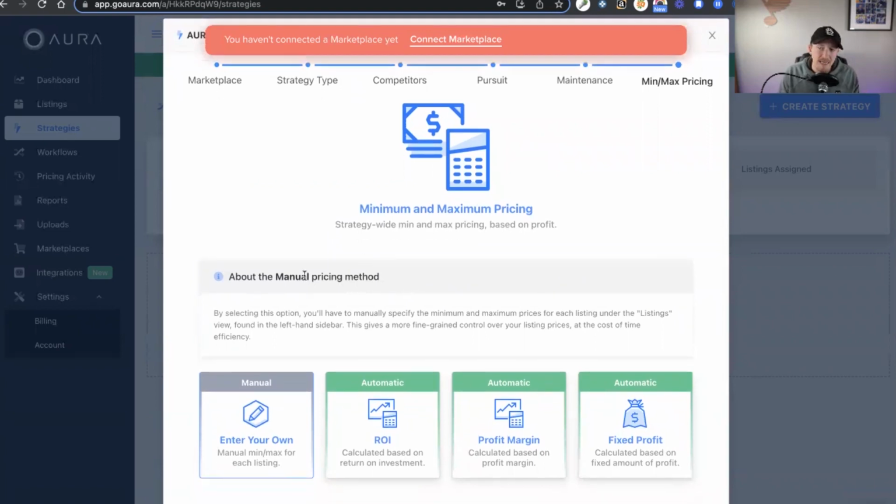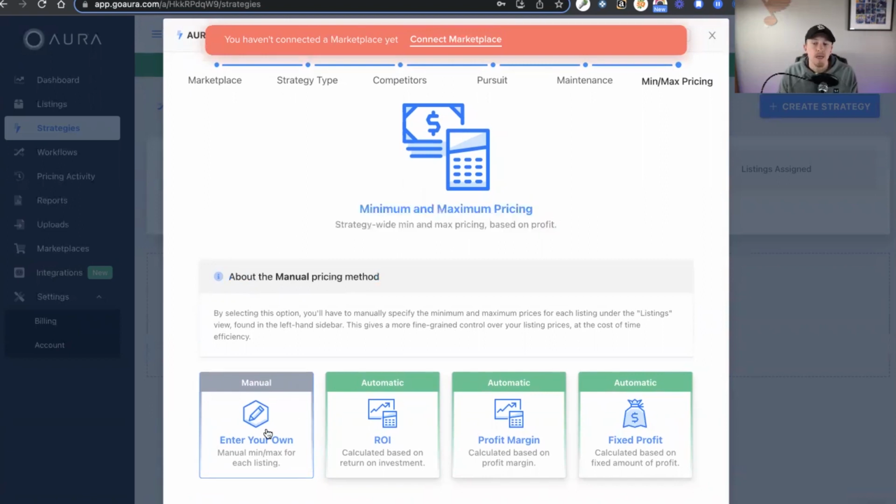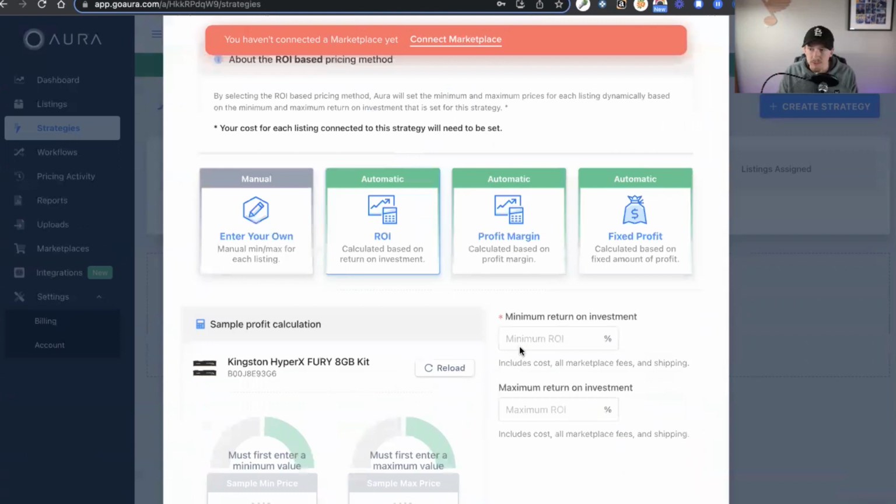Additionally, they're going to ask how you want the minimum and maximum pricing done. In this case, you can enter your own, which is what we select to do. And I'll tell you why in a second, but you can have your minimums and maximums automatically calculated based on ROI. So if you selected this option, it's going to give you an example. Let's say we wanted a minimum ROI for all of our listings at 30% and a maximum ROI of 200%. Well, you can see that's a pretty big min and max.